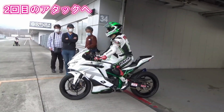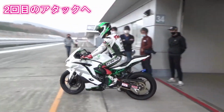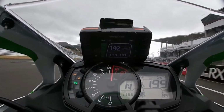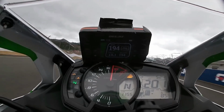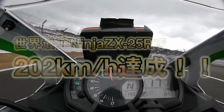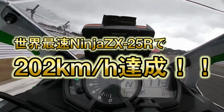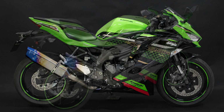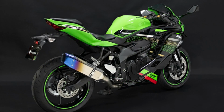And the result is that the ZX-25R was able to boost its top speed, reaching 202 km/h at 17,000 RPM engine speed. The test itself was carried out at the Fuji Speedway circuit. So how about it? For you, ZX-25R owners, you can try some of the parts from Trickstar so that your motorbike can go faster than the standard version.